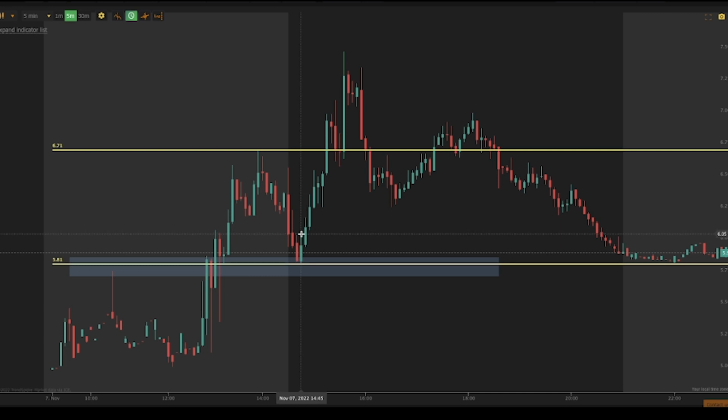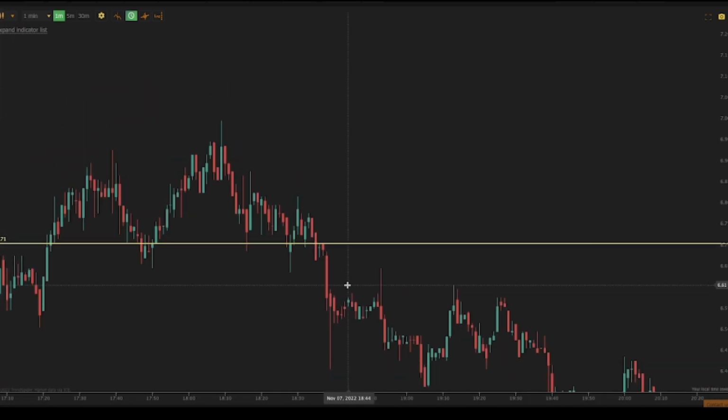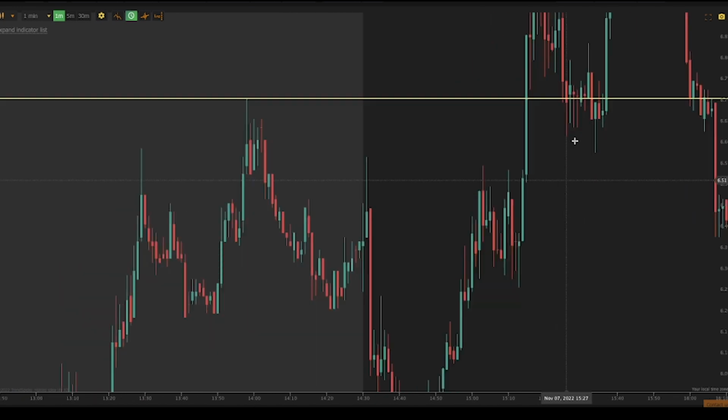So let's look at the 5-minute chart. I alerted this around 2:40 UK time. I alerted it after we bounced off this area of demand. Once we bounced off the demand zone, the pre-market level, I knew that this could be a good entry. And then I switched over to the 1-minute chart to look for entries to add to my thesis.